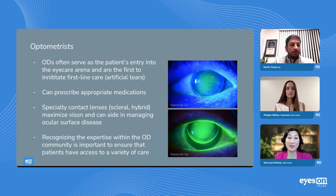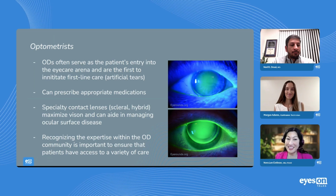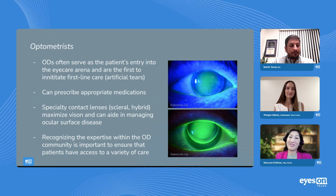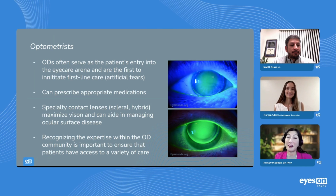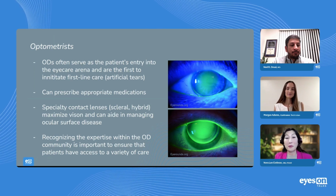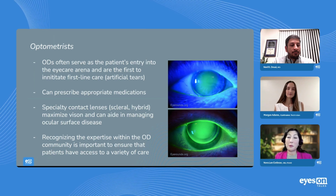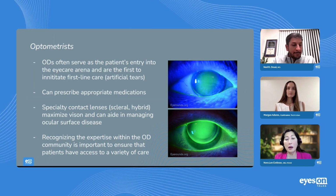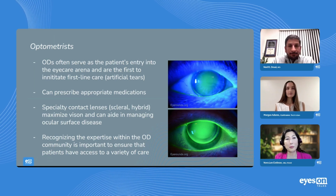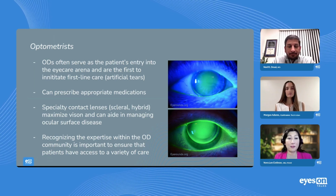I have colleagues that are basically magicians that fit these specialty contact lenses. It's one thing to try to convince a patient to use drops to keep their vision, but it's another thing when my colleagues, within my own community, outside of the walls of our practice, but even upstairs within my own practice, are able to fit some of these lenses. So part of being a good overall global team player or national team player is understanding who in your community is fitting these lenses.